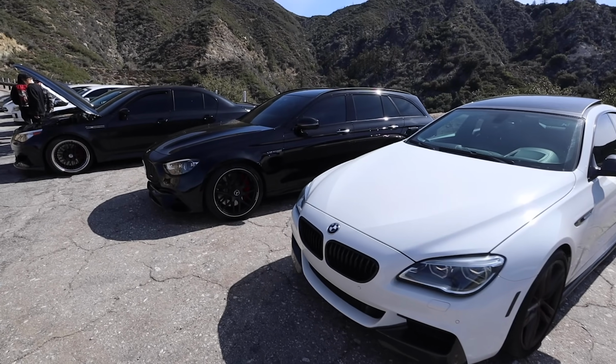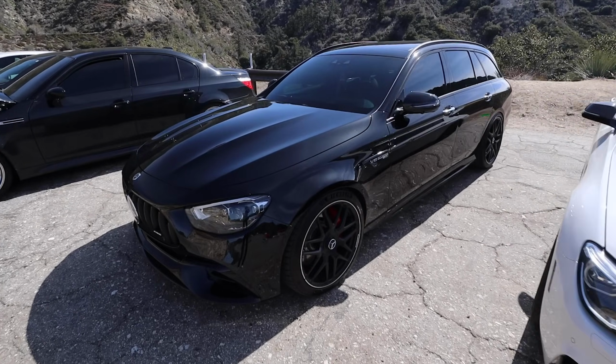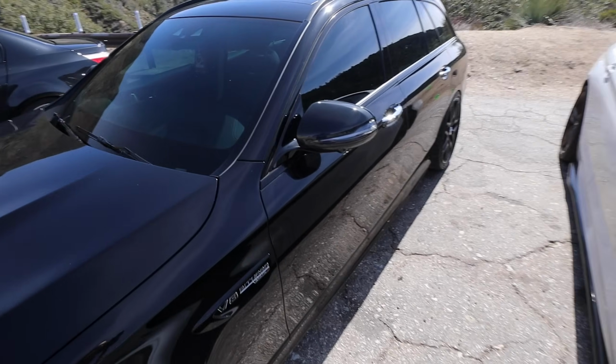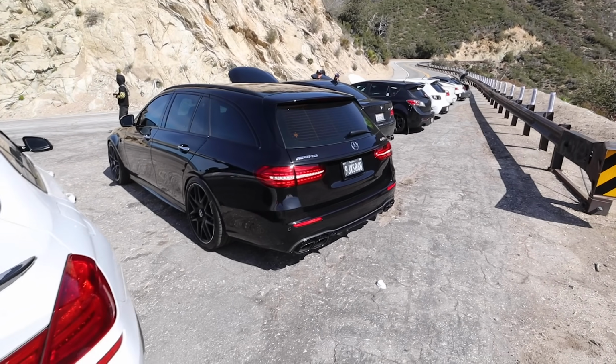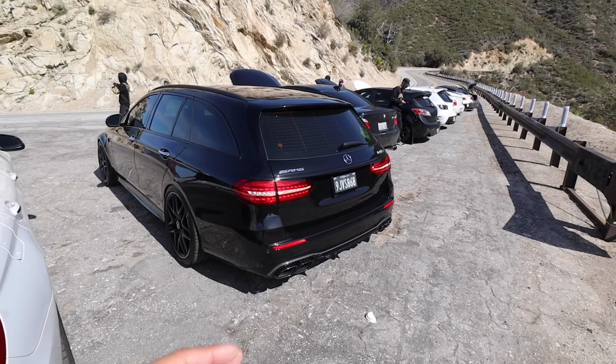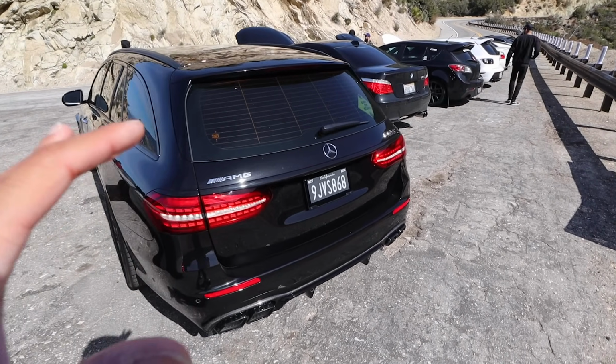But look at this E63S wagon. Very cool car. V8 twin turbo. It's got the black metallic paint. And as you can see, these cars are all business, man. All black, got the carbon accents. Super low key. If you know, you know. If you don't, you don't.